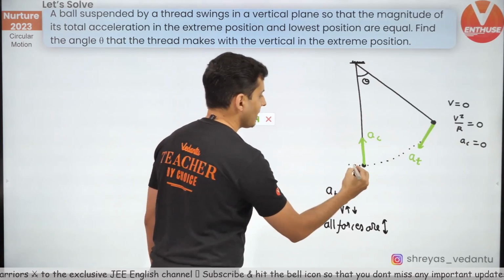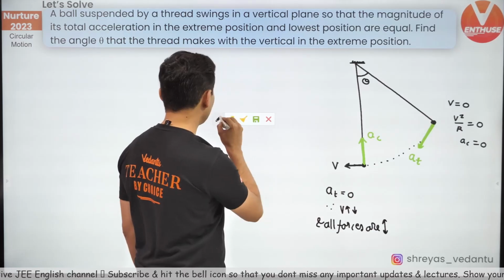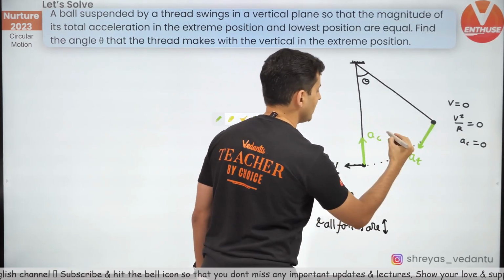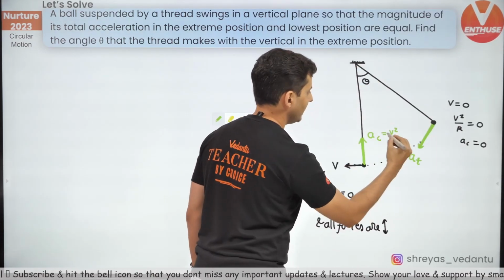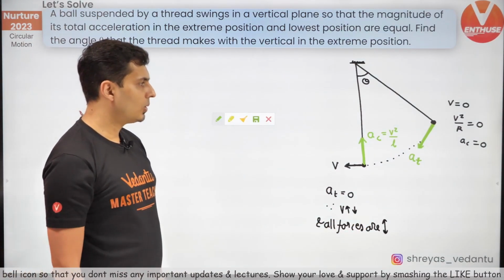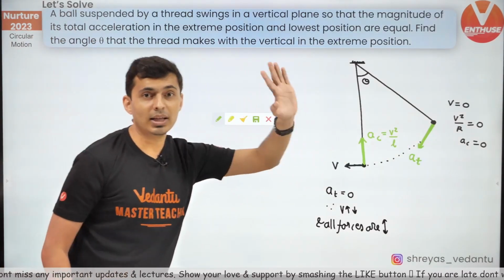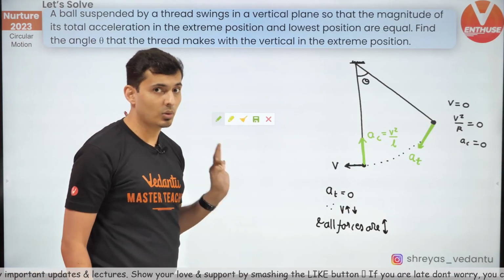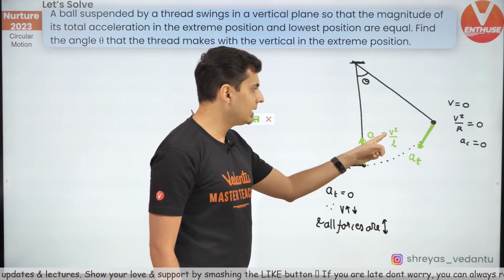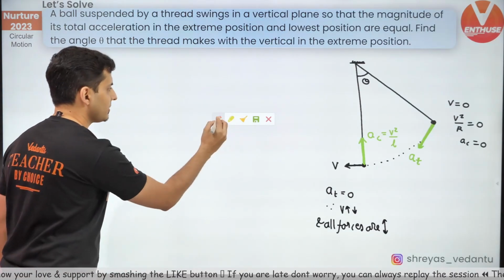Here there will be some velocity obviously, and because of this velocity, the centripetal acceleration will be v square by the length of the string. Very good. So what is asked in the question? This centripetal and this tangential are both equal. That's what is asked. So I think we need to find this v, we need to find this a_t. Let's start quickly doing this problem now.